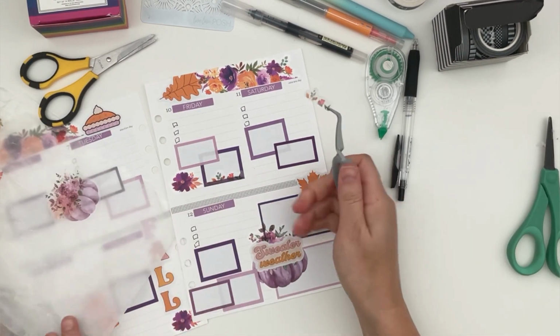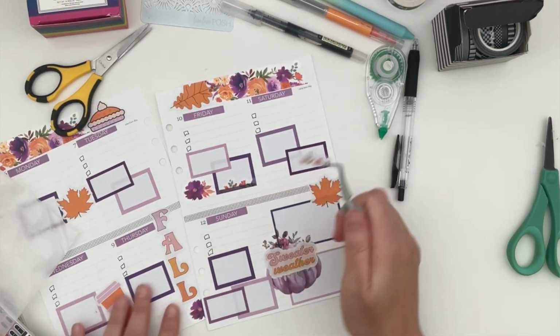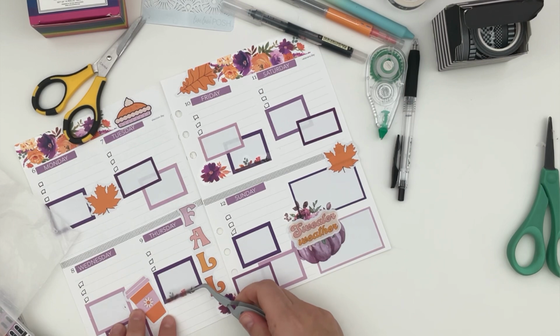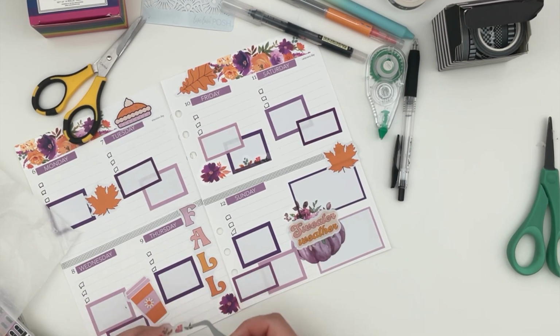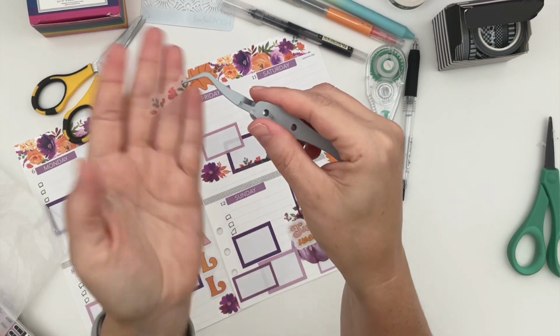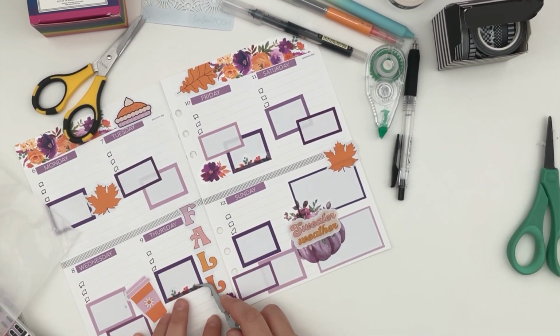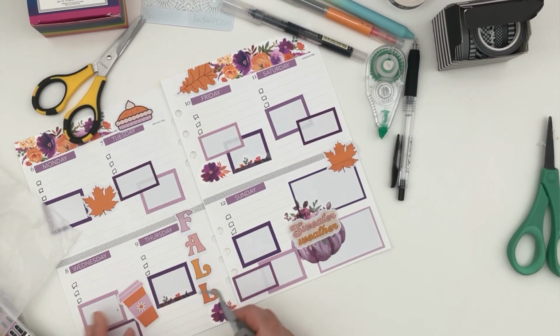Don't get rid of those extra pieces. Use the wax paper because it really helps. So you can just add them to the corner of your box. You want to add them somewhere where you're not going to have a lot of writing, because I don't know if you guys are going to be able to see this when I go to edit, but it has a lot of extra backing around the images. So just be careful when you go to write.